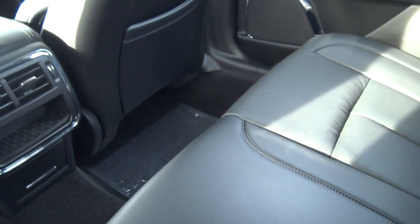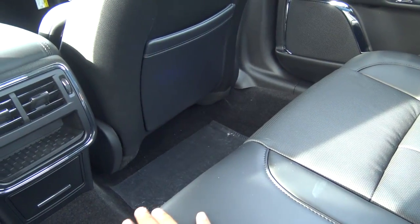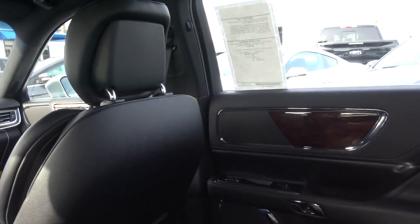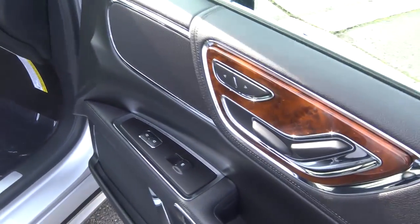Very nice. The seats back here are also really comfortable too, just like the front ones. Plenty of thigh support and fairly plush, but supportive. Really nice. And I really do love the panoramic sunroof. All right. Powered front passenger seat.